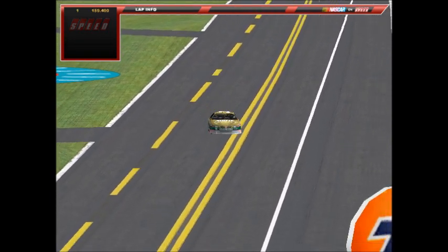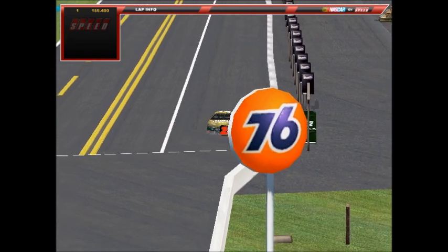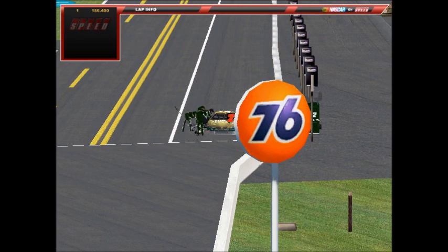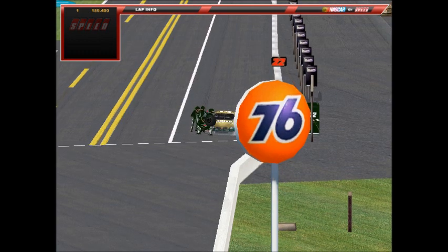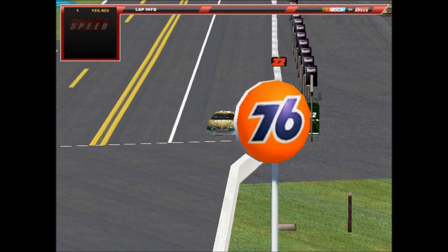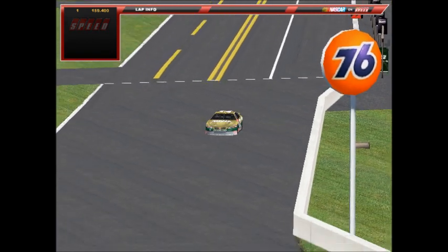Poteet's first lap, 159.400 miles an hour. That's the second fastest first lap, I should say. The fastest first lap was a 159.617 by Phil Parker. And he has overshot his pit, so Poteet has to back it up a little bit. The crew already going to work on the car. This pit stop for Poteet is going to be a good one, and it is a good one. A 14.7 for Poteet.